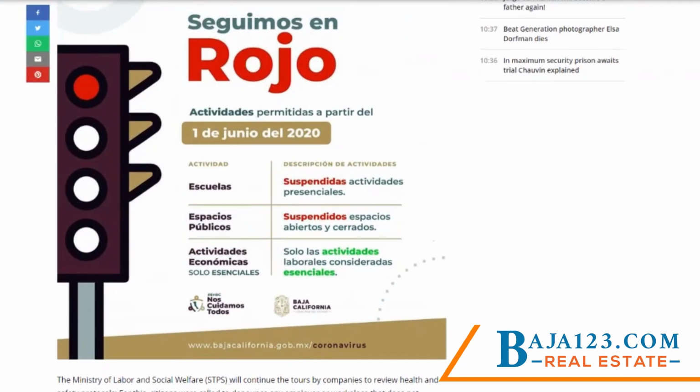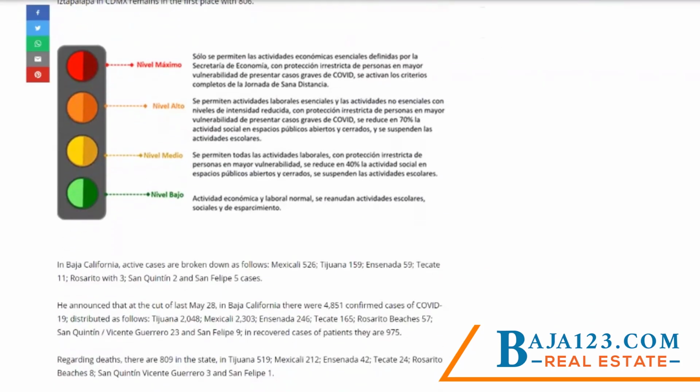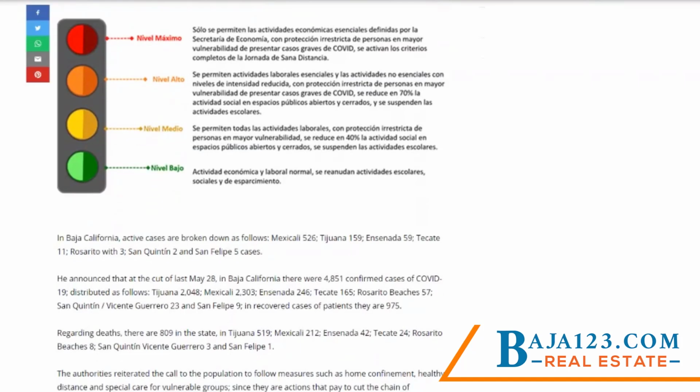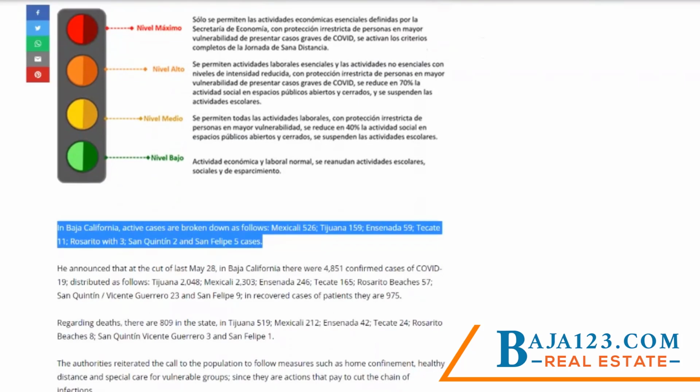It's not. And I just want to remind people that being in red does not necessarily mean that things are getting out of control, because that's not what it means. It means that we have certain restrictions, meaning only essential activities are allowed. The reason they're doing that is because they want to prevent it from getting completely out of control, right? So these are ways for people to understand what the government's doing in order to protect the citizens. Is that correct?